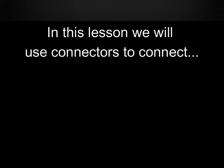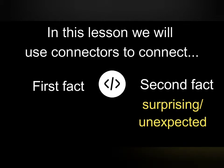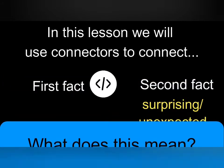In this lesson, we will use connectors to connect a first fact and a second fact. But the second fact is surprising or unexpected. But what does this mean?